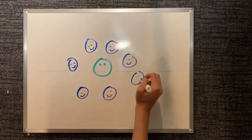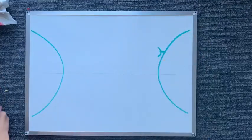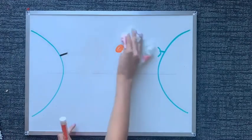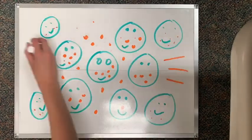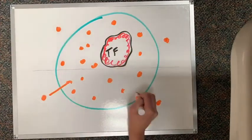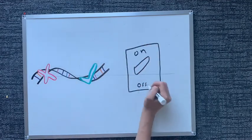Quorum sensing allows bacteria to sense how many other cells are around them. Bacteria are constantly making a small molecule called an autoinducer. This molecule is able to pass in and out of the bacteria that made it and also others in its environment. As the bacteria divide and increase in number, the concentration of these small molecules will also increase. Once this concentration reaches a certain threshold, these small molecules are able to activate transcription factors. Transcription factors are proteins which will go turn target genes on or off. This allows bacteria to express certain genes only in the presence of many other bacteria.